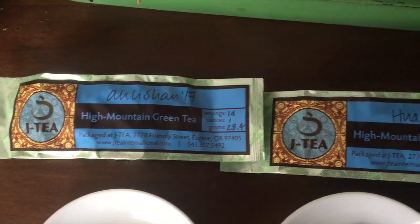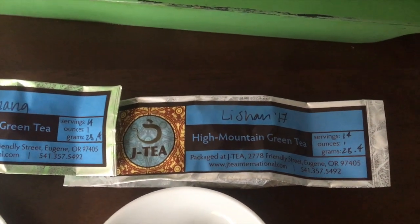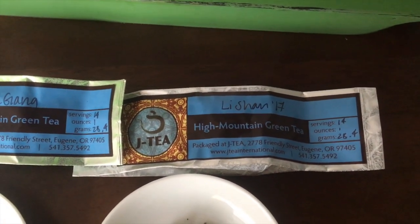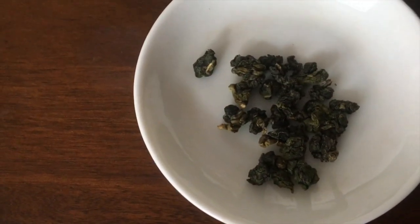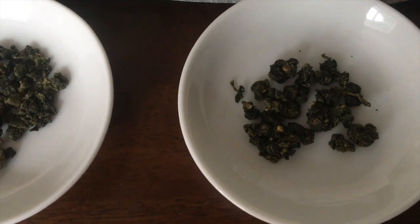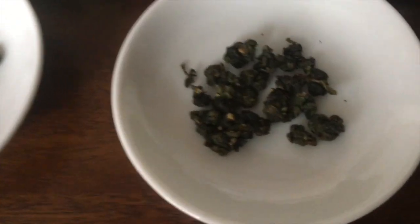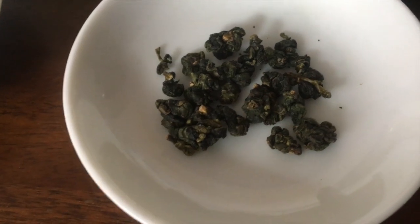So now we have the 3 vacuum sealed packages labeled and ready for you guys so we can send to you. Here's 3 grams of the Ali Shan 17, here's 3 grams of the Huagang, and this is 3 grams of the Lishan 17. These are all really tightly rolled oolong teas, green high mountain oolong tea from Taiwan.